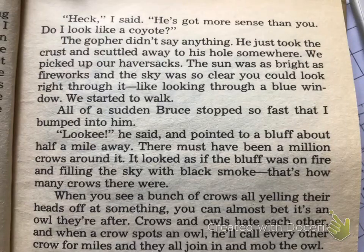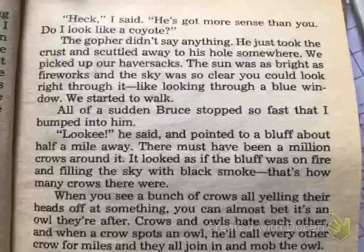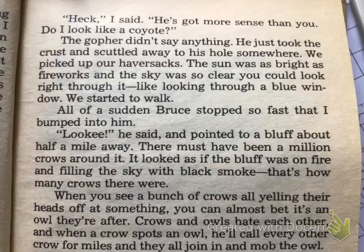"Heck," I said, "he's got more sense than you. Do I look like a coyote?" The gopher didn't say anything. He just took the crust and scuttled away to his hole somewhere. We picked up our haversacks. The sun was as bright as fireworks, and the sky was so clear you could look right through it, like looking through a blue window.